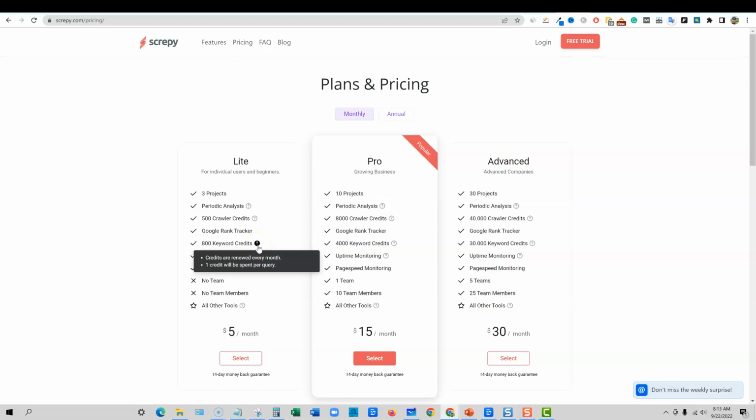These look like they're spent per query. 1 credit spent per query. So this looks like this is credit to the keyword research tool, possibly. Super cool stuff. That's really generous, actually. And you're at $5 a month.